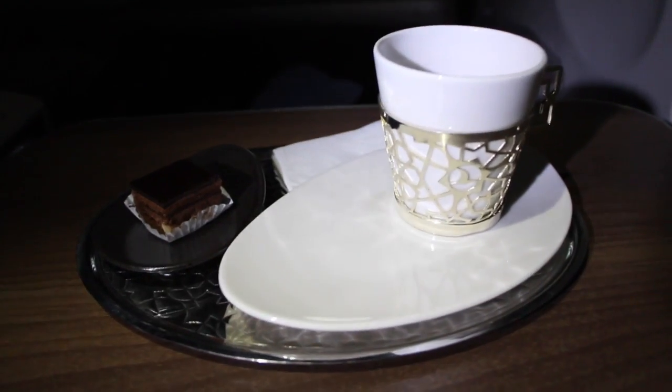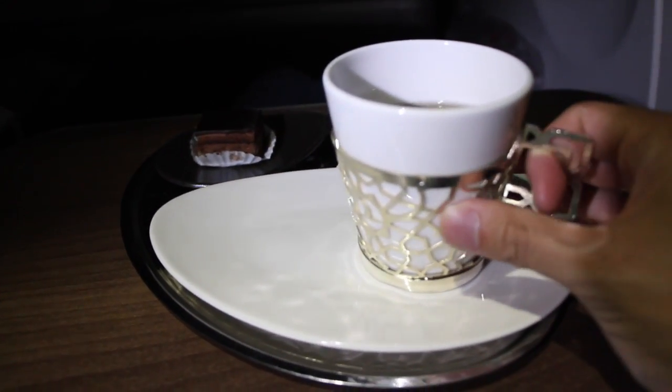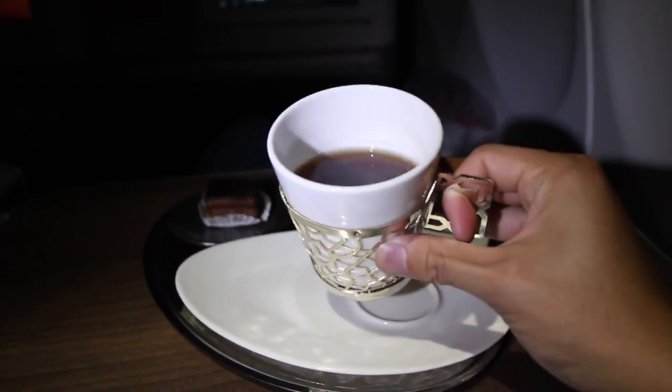To top it all off, I also had a cup of tea, which was served on a very nice silverware plate with a praline.